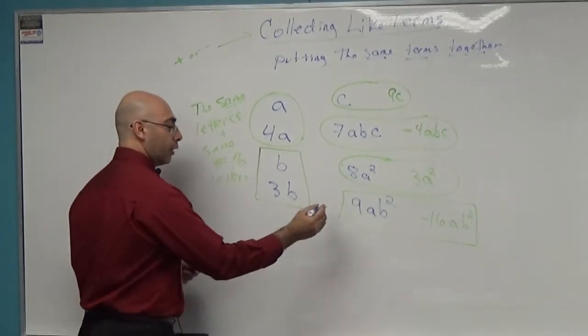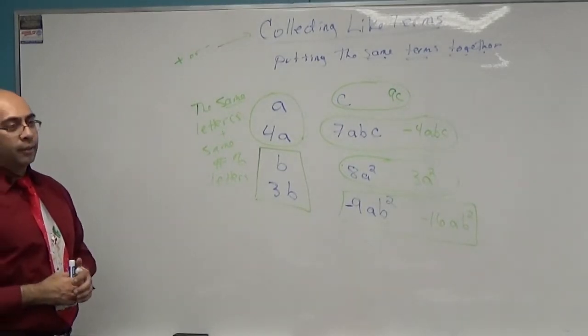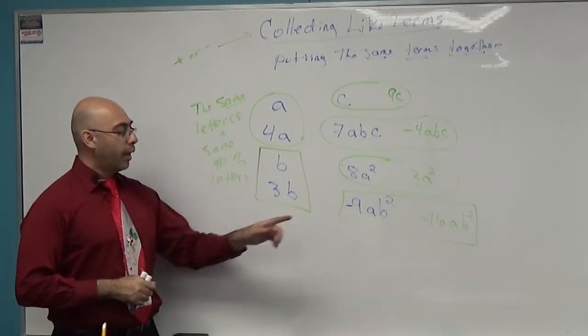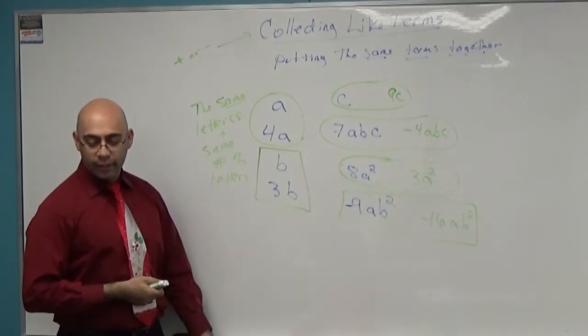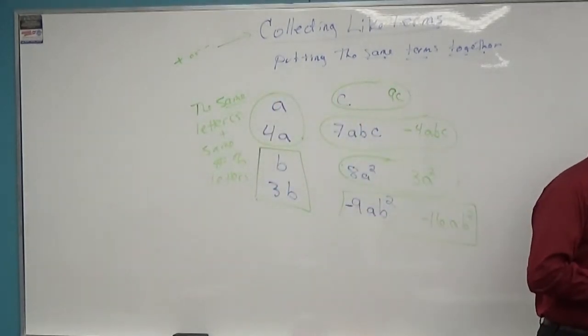If I put a negative here, are these signs same or different? Same. So we have to add. So in general, let's just call it adding. Subtracting is just adding a negative term. I just added the sign right now, so it doesn't matter. Add the sign there, it's not going to change anything. All right. So we're going to be combining like terms, combining things that are the same.